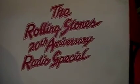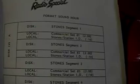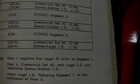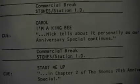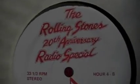Another one called the Rolling Stones 20th anniversary radio special. This one came with an operations manual, multiple pages about the group, and cue sheets on the inside talking about the commercials and when to go to commercial and station ID. An example of the cue sheet for the 20th anniversary radio special with the songs, commercial breaks, station ID. This is about 8 LPs. That's on a white label with red lettering.